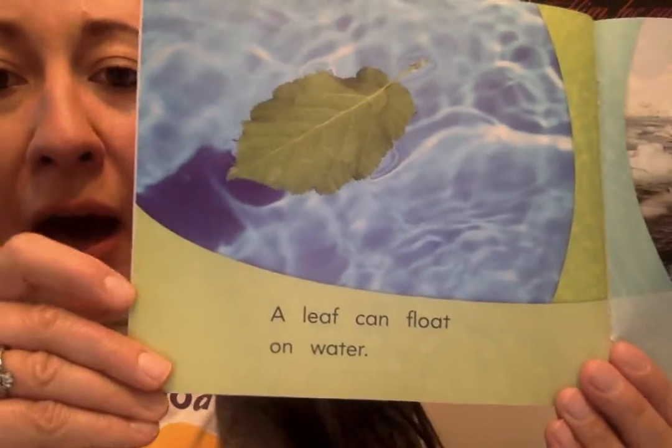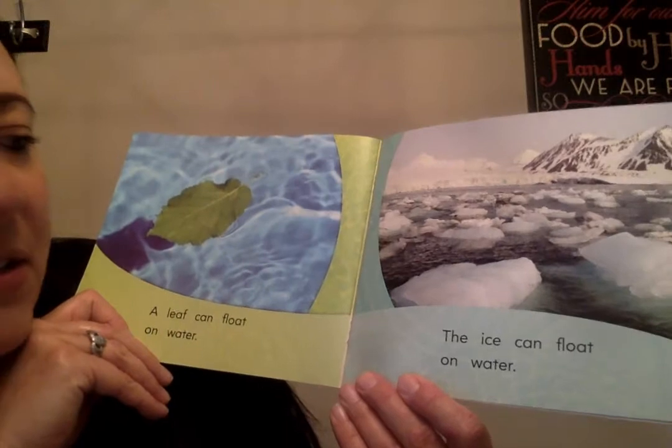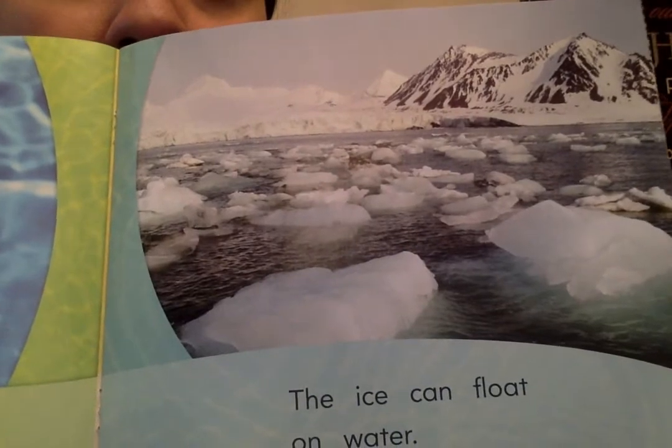Sorry about that. Okay. A leaf can float on water. And why do things float again? Because they're light. Heavy things sink, right? The ice can float on water. Whoa. It's like pieces of a glacier. Giant piece of ice.